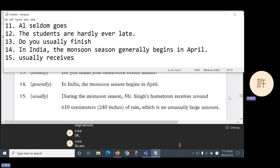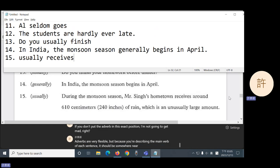Okay, do you have questions about this page? If you don't put the adverb in this exact position, I'm not going to get mad. Right? Adverbs are very flexible, but because you're describing the main verb of each sentence, it should be somewhere near the main verb. Like it shouldn't be too far away.